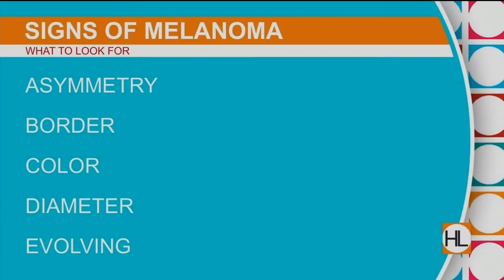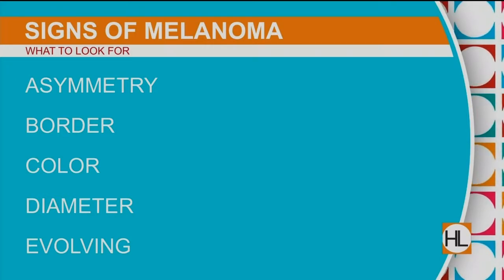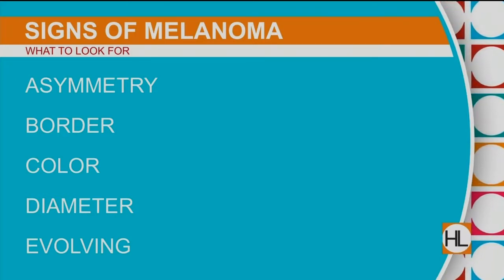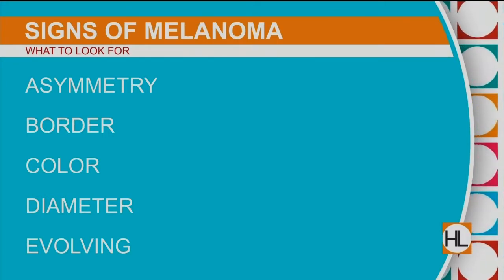The most important thing you can do is check yourself, check a loved one, check your partner once a year. So you want to look for the A, B, C, D's, and E's. A is asymmetry, so spots that were round but became irregular. B is border, if the border becomes jagged or heart-shaped or any irregular shape. C is color, if the color becomes varied. If it was brown, it became red, blue, white. D is diameter, so if it starts small and then it gets a little bigger, and then E is evolution.